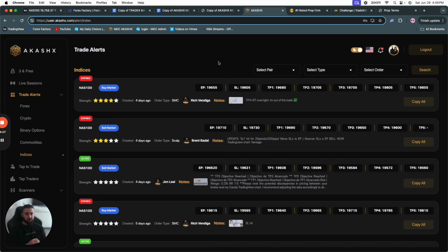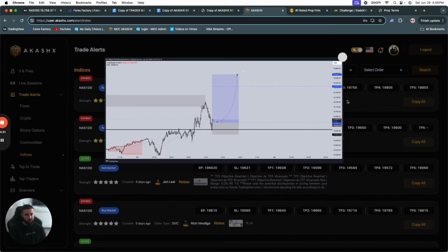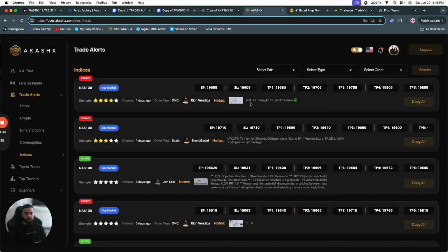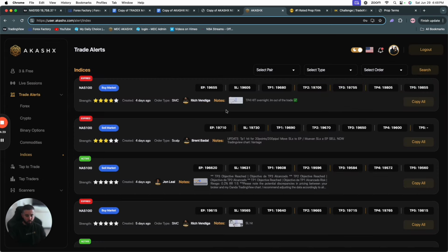When it comes to the trade alerts, you do need to understand how to copy and paste the stop loss and the take profits into your TradeLocker account, so that you're copying and pasting the trade correctly. You also need to make sure that you are not taking the trade very late and that you are, again, using the proper lot size when we are taking the trades, right? So, for example, one of my last trade alerts here for NAS 100, we hit TP4, right?